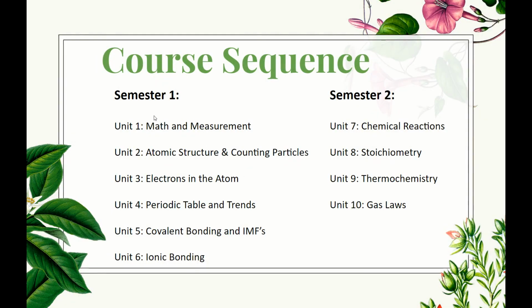Course sequence. This semester, we're going to be looking at math and measurement, atomic structure, counting particles, electrons in the atom, the periodic table and trends, covalent bonding, and intermolecular forces. And then we finish with ionic bonding. In the second semester, we only have 4 units: chemical reactions, stoichiometry, thermochemistry, and gas laws.